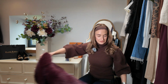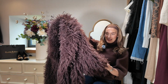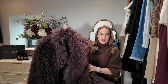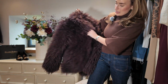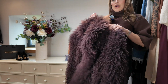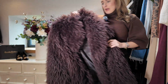Love this one. Also, this one is from Glamify, a slightly different type of fur, more like a shaggy fur. There is definitely a word, and I can't quite think of what the word is for this type of fur, but this one's cropped again, slightly longer, I think, than the burgundy one I've just shown you. I think this one was about £60, and again, it's got the collar, but there's no other material on this. Obviously, it's a polyester lining, and it's polyester faux fur on the outside as well, but I really like that one.